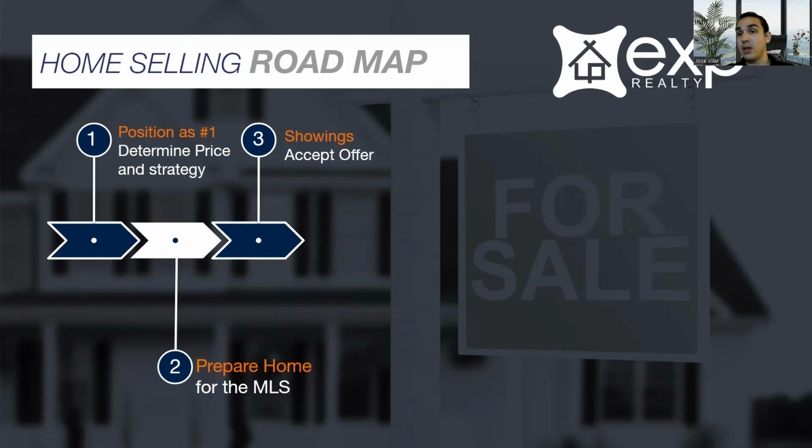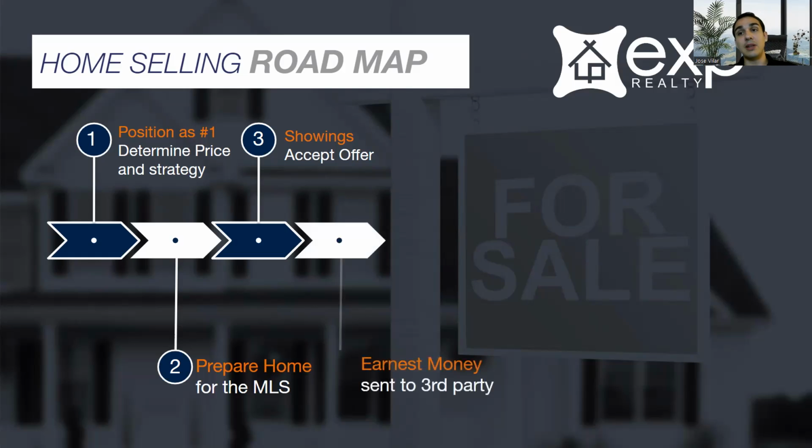And what I recommend and what I always do is I put in the remarks what it is that you're looking for. So if you need to stay in the property for a certain amount of time after closing, you put that in there so that way you can get the offers up front with the terms that you want. You can always amend it later. It just becomes a little bit more of a hassle. If you do it up front, it's easier.